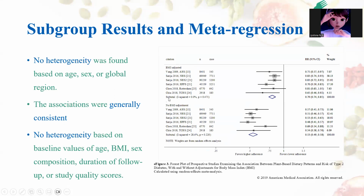And finally, upon calculating the heterogeneity between the age, sex, geography, BMI, sex composition, duration of follow-up, etc., there was no significant heterogeneity seen. This means that all the factors that were stated above were generally consistent with the adherence to plant-based diet. So these were the results that were obtained in the study.